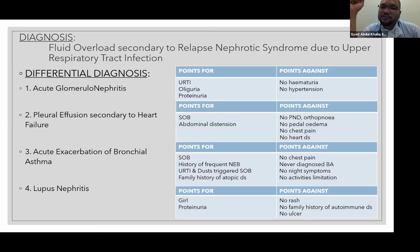For asthma, on respiratory examination, we can hear any rhonchi on auscultation. They may have reduced breath sounds if it's precipitated with pneumonia, for example. And also there will be tachypnea and respiratory distress. Is there any intercostal recession or Harrison's sulcus noted?